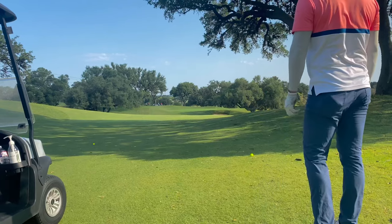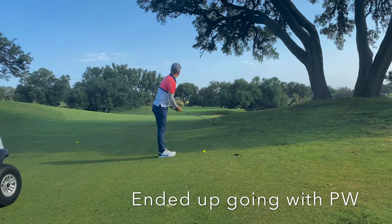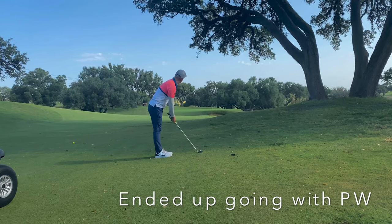So I'm sitting in the dead center of this fairway, but I've got this tree just in front of me that I gotta stay under, so I had to kind of just negotiate a little bit of a punch and keep it low.